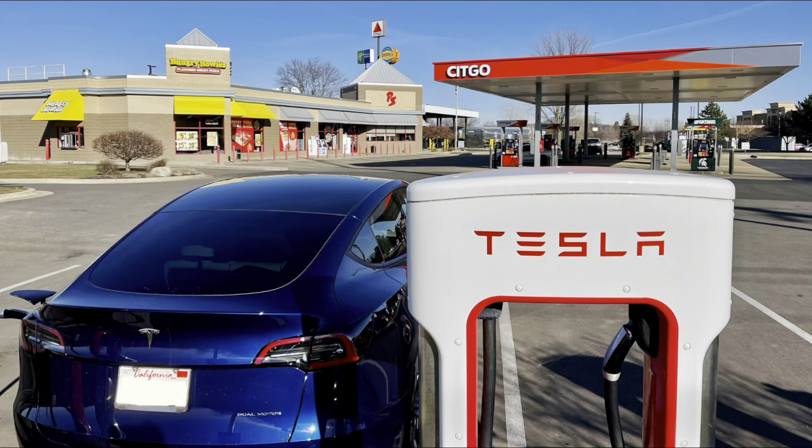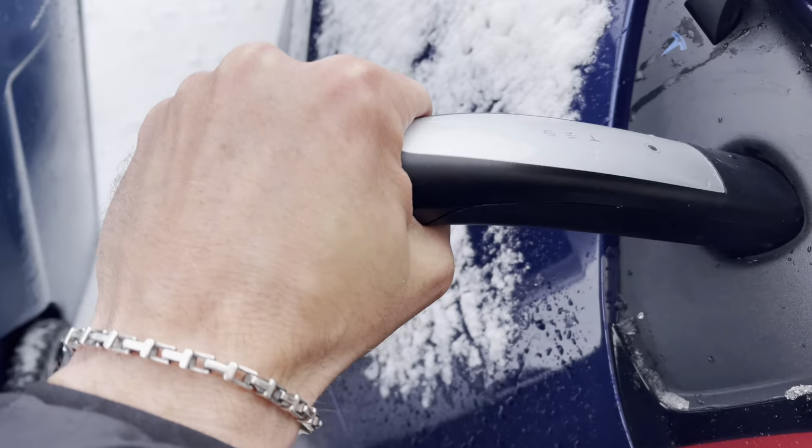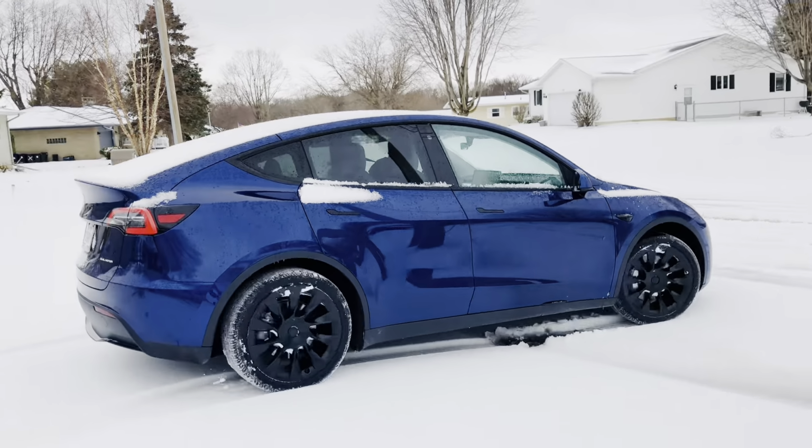And that's fine because there are superchargers everywhere if you're doing long distance driving. And if you're charging at home, you're almost never going to see a charger out on the road because you're just going to do it at home and you're always going to have energy.